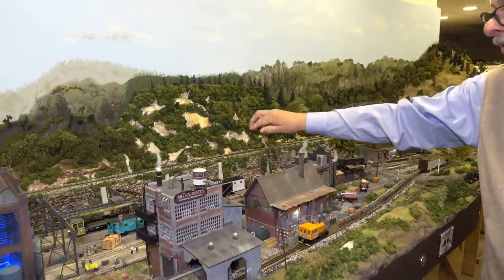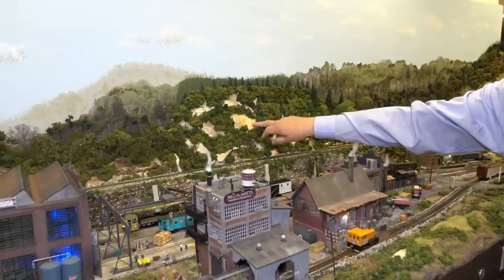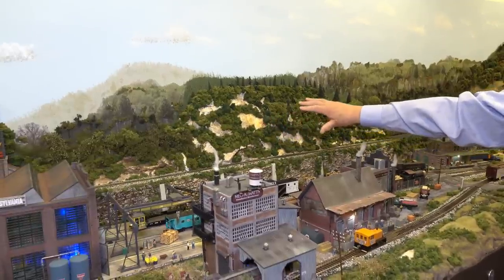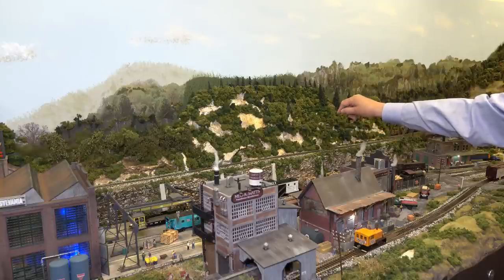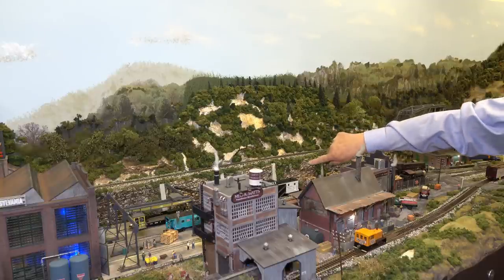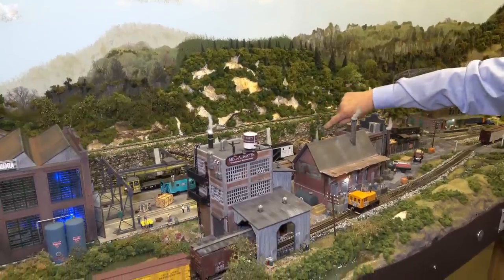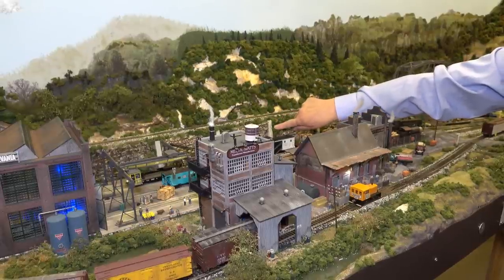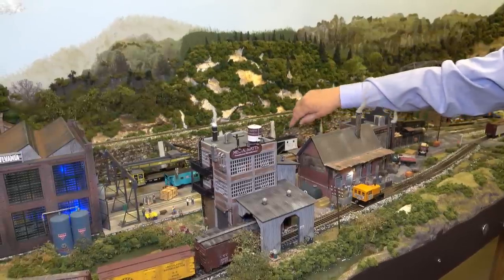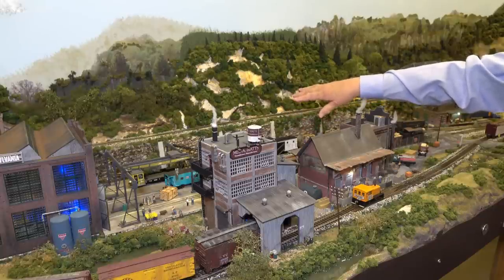And here we have, this is all Woodland Scenics shaper paper. And of course, a lot of their foliage that goes in here. These are cast rocks that I just cut to size, and in my wood shop I just made these supporting buttresses here, made them look like cement. Nice. Kind of a typical thing.